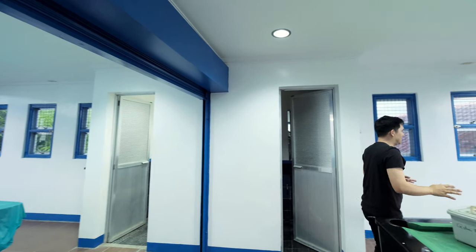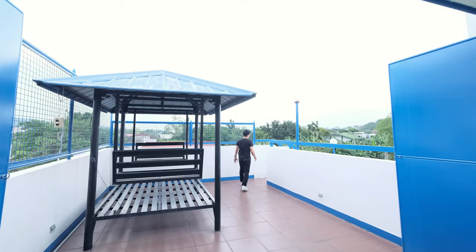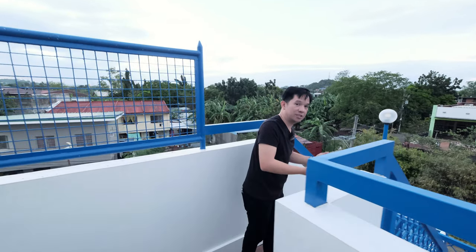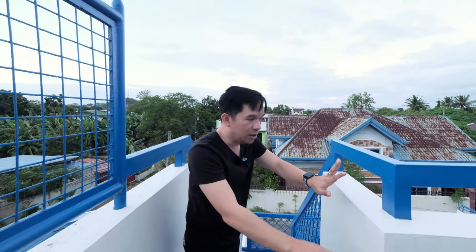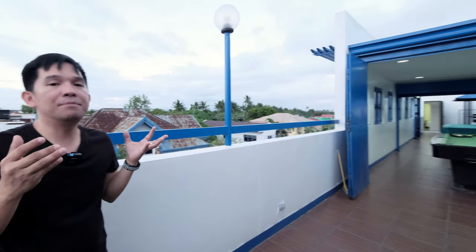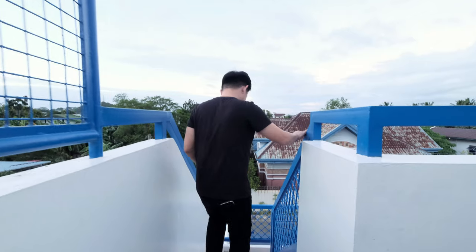Okay, so this is the third level. You have a gazebo over here, and then access papunta sa first parcel, which is the first level, or the second floor of the house. Kasi dito sa baba na to, imagine this is the game area. Sa baba nito, andito yung anim na bedroom away from the five rooms doon sa pinaka main house.